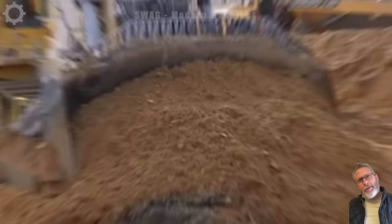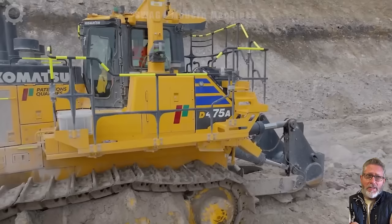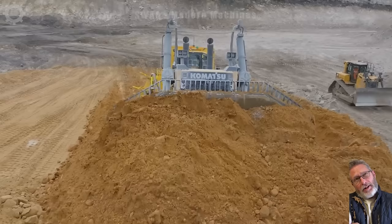The Komatsu 475A is primarily utilized in heavy-duty mining and construction applications, boasting a robust engine and a large blade. This machine is designed for swift and efficient movement of substantial amounts of earth and rock.